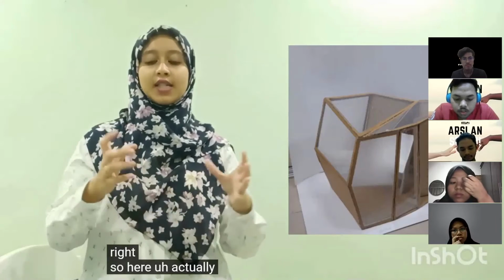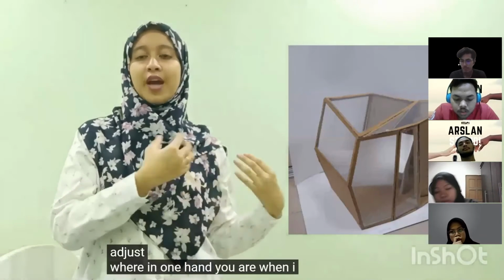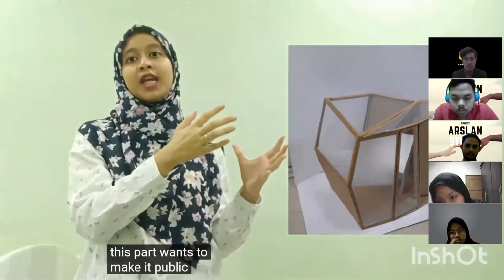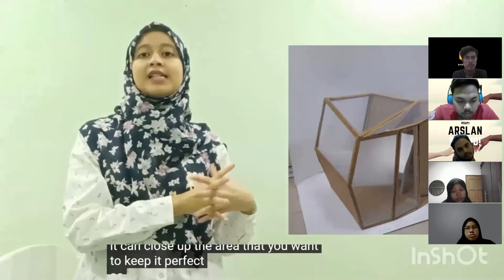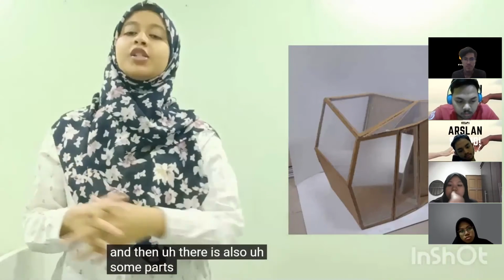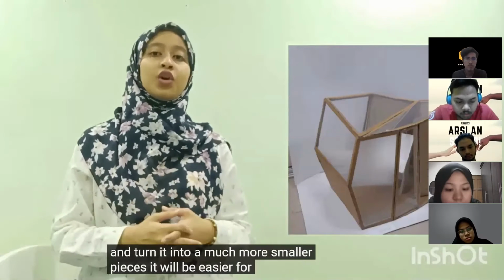So here actually it's also like kind of look like a semi-private area when you can adjust where I want to hang my architectural tools, so that maybe this part you want to make it public, or maybe you want to play hide and seek with your friends, I don't know, maybe. And also it can close up the area that you want to keep it private. So that's how the concept is. It is adjustable, and then there is also some parts of the part where we can separate it and turn it into a much more smaller pieces, so it will be easier for mobility.